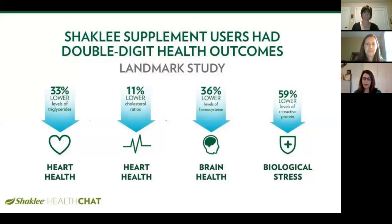The study was done in collaboration with UC Berkeley School of Public Health, and it showed that the long-term users of multiple Shackley supplements had double-digit advantages in 4 key biomarkers of health when compared to those other 2 groups. You can see on the screen 2 heart health biomarkers, one for brain health and one marker of biological stress, which is C-reactive protein. That's a measure of inflammation in your body. And scientists now know that all disease starts with inflammation. And so this is a really important one. You can see the Shackley group had a much lower incidence of C-reactive protein.